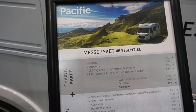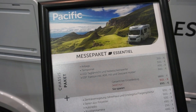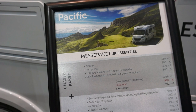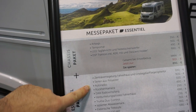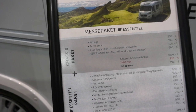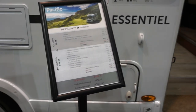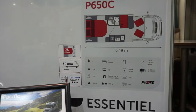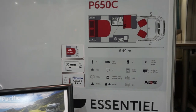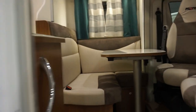Airbags, you can get cruise control, daylight running lights, fog lamps, traction control, hill holder on your brake, a radio, a rear camera, solar panels, an insulated water tank, the Truma dual control should you want it. Right, well, they're all extras which you can probably get anywhere in just about every vehicle. Or alternatively, you might have to actually buy it yourself and put it in, which is what you normally have to do with most motorhomes.